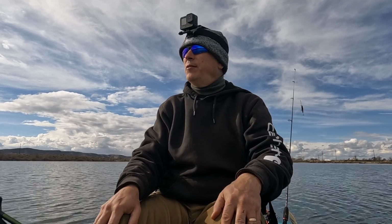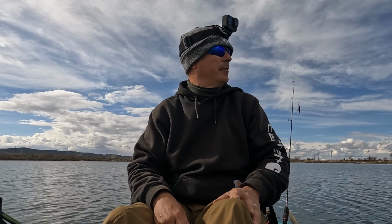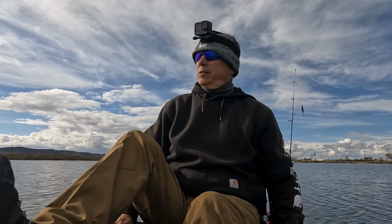All right, let's try trolling this Daredevil spoon on one side and the crank on the other. The bite has slowed down. I saw a couple fish rising, but we haven't had a bite in a while. I've tried this pond on this side and then the other side. It's getting close to 3. You'd hope it would speed up a little bit. So let's get back to trolling and see if we can't catch another one.